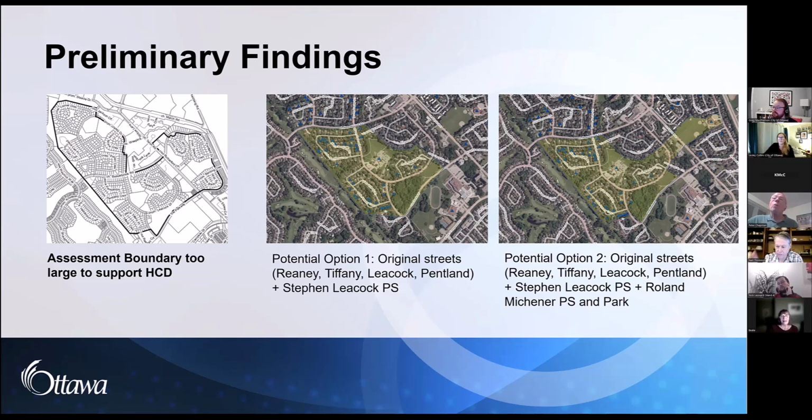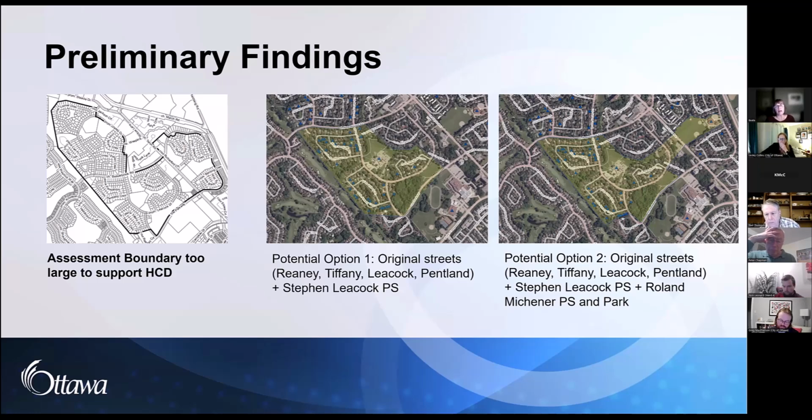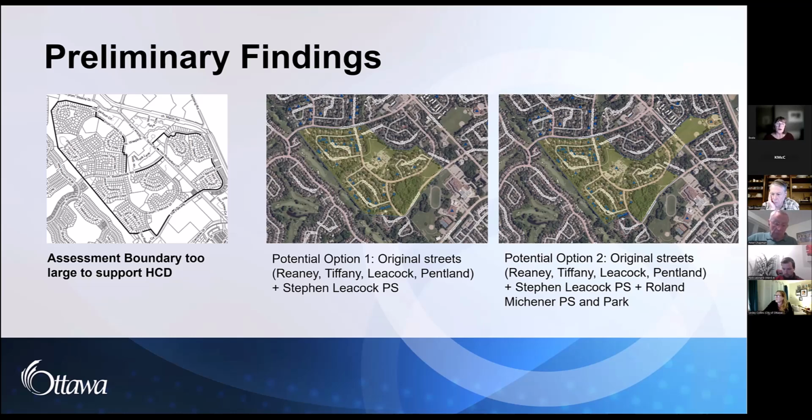May I speak? Go ahead, Bina. Yeah, thank you. I actually would like to recommend that you increase the boundary to include Kingsford. Kingsford is an essential part of the catchment area of the original Stephen Leacock School. It is a part of the network of pathways that show that Stephen Leacock was intended to be a center of community. The other area that should be included, I believe, is the Beaverbrook townhouses and that small shopping center at the corner of Beaverbrook and Terron Road, because those were parts of the very first thing that Terron built.